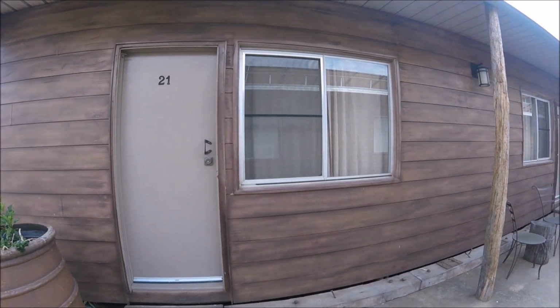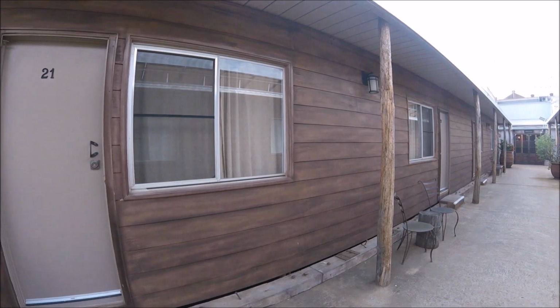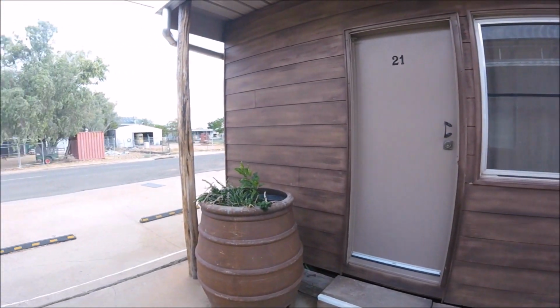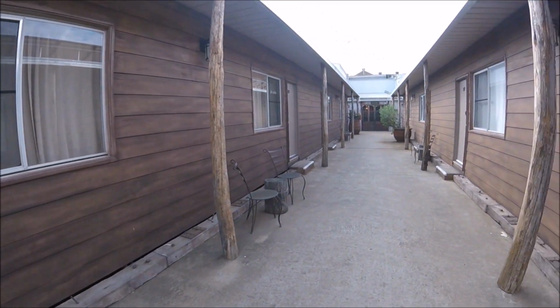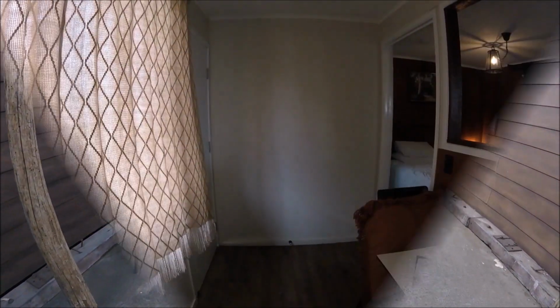Welcome to the staging post at Longreach in Queensland. Now, I came here for the Qantas Founders Museum, but I did need a place to stay for the night. And for £85 or 160 Australian dollars, this little cabin by the staging post had me covered for the night. And it was a real outback experience for me, having come halfway around the world.